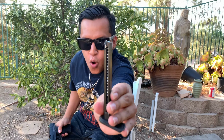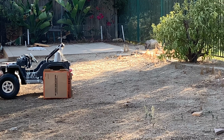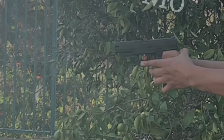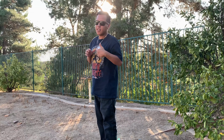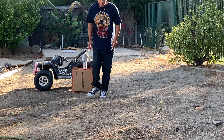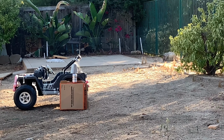It's a pellet gun, okay? It's a pellet gun. Look at the target over there. It's impressive. We're going to try this beer. I'm going to cover the brand because you guys can't see, for you alcoholics over there. I'll put it right there. Watch this. Wait, did I hit it?